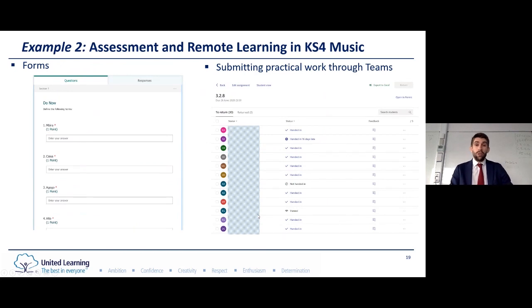So our students, hopefully, or the majority of our students, all have access to mobile phones and or a device like that, which means that they can record things very easily. Now, at Gorsbrook and throughout United Learning, we use Microsoft Teams in order to get students to hand in practical work. And that's really useful because we can see straight away who's handed it in. We can mark it, we can feedback, and we can even give it back to them in real time. Or if it's a pre-recorded lesson, then obviously we can just check it after the deadline is finished.